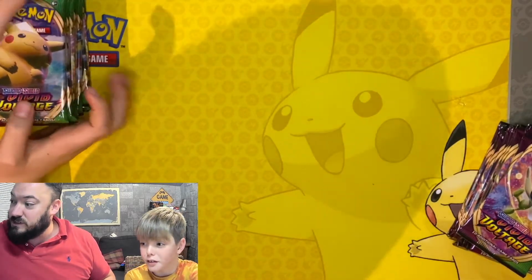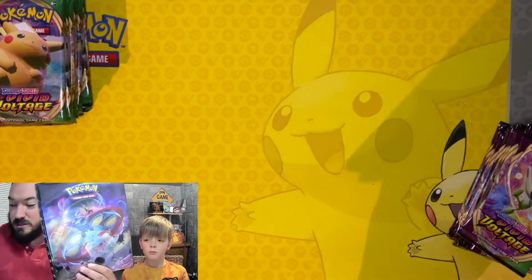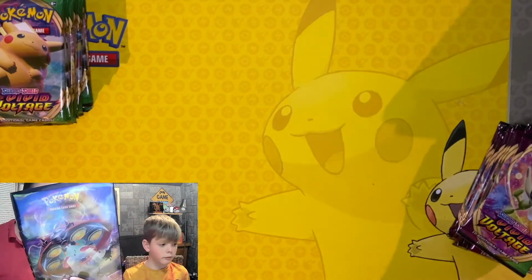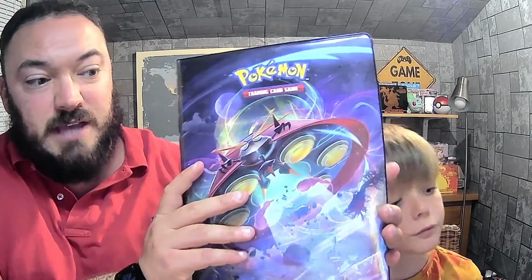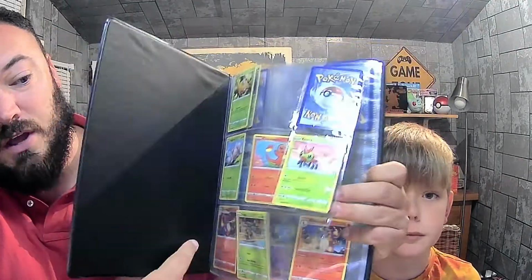So, obviously, the main objective is that we actually complete our Vivid Voltage set. This is our binder that we've started off with.